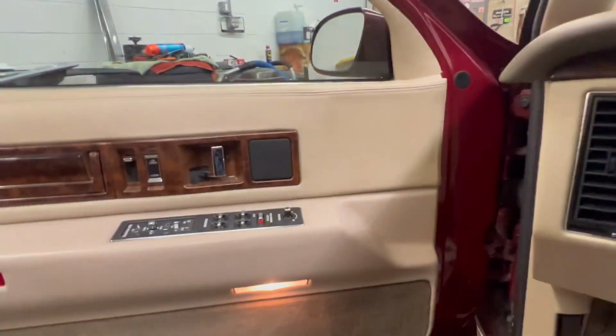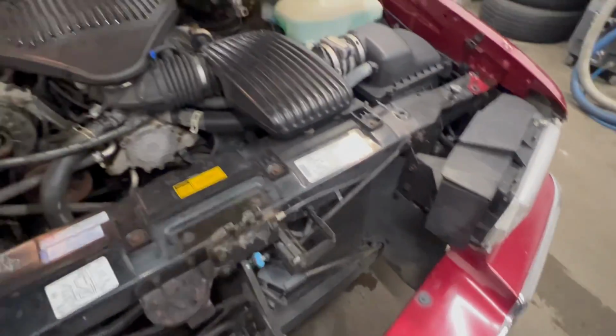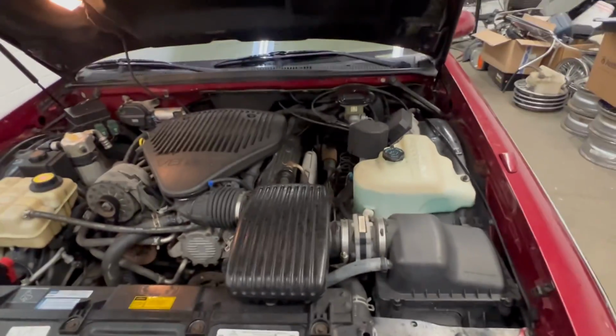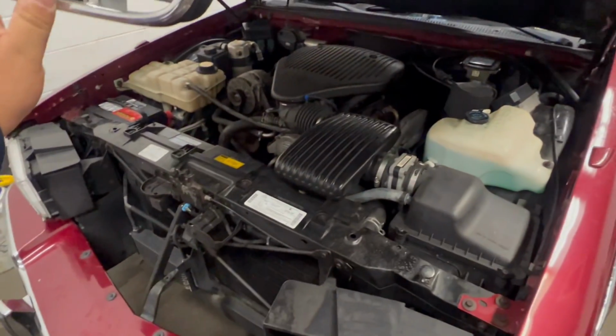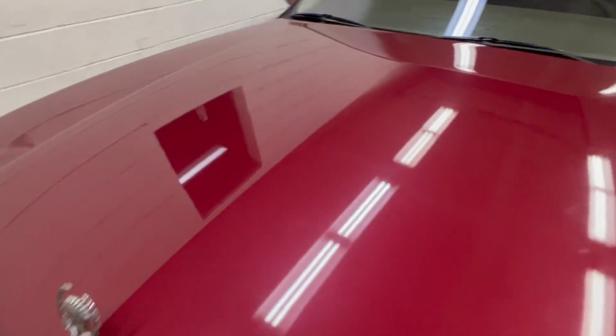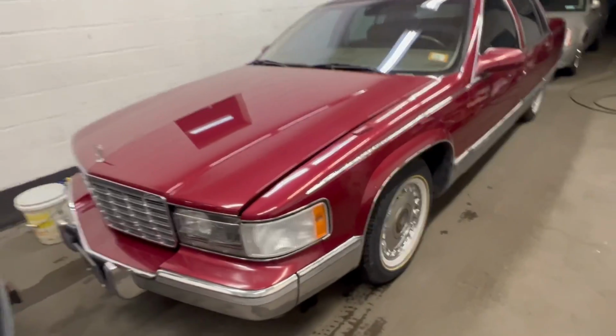Pop the hood. Pretty tidy under here. Nothing crazy. I mean, no rust or anything like that. Usually you start to see these things rust out on the fenders, the metal fenders. But a really nice, smooth running. I do have another hood ornament. I'm going to replace that. That's a little wonky. Anyways, there's the 96 Fleetwood.